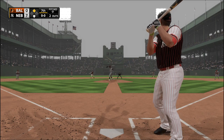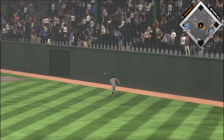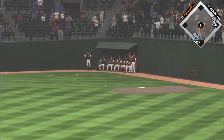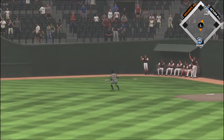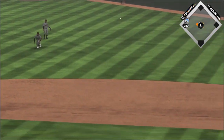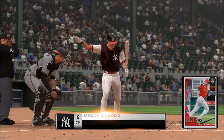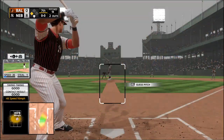First pitch of the at-bat. Swing, and Moustakas sends a drive to right. This ball's got some carry, and trouble it is. It's down for extra bases. They're going to extend their lead as the runner scores from second. It's 8-0, and he's going to make it easily. It's a stand-up triple. Here's Drew Stubbs now.